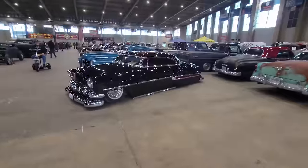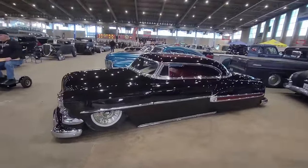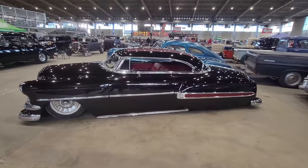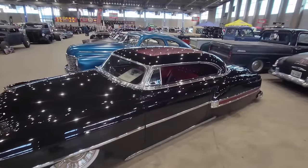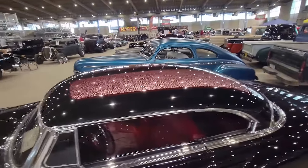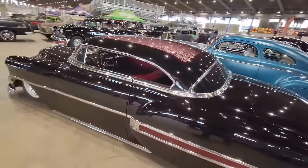I'm not much on shiny paint, as you guys know, but if I was to do one, and we might be doing one here pretty soon, this old Chevy here, a little Bel Air slammed to the ground with a chop top. We got lace on the roof. I really dig all that. It's a good looking car.